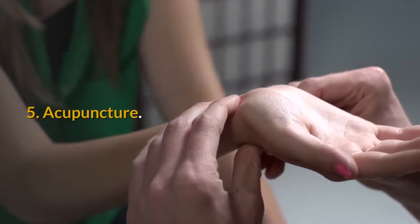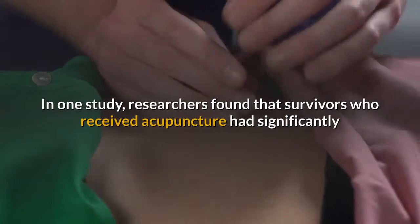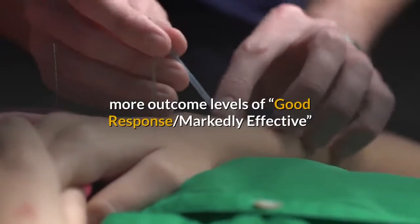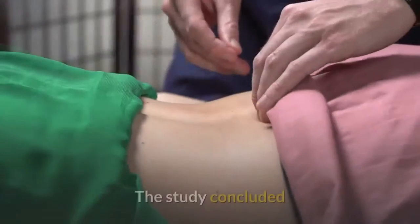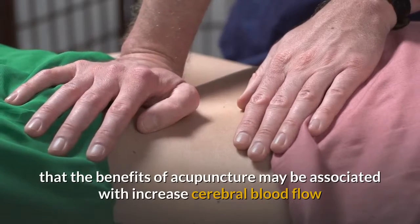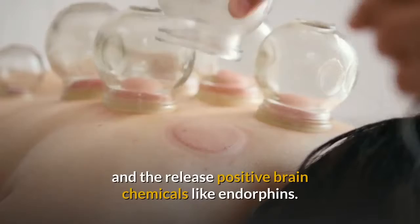5. Acupuncture. In one study, researchers found that survivors who received acupuncture had significantly more outcome levels of good response, markedly effective, than the survivors who received fake acupuncture. The study concluded that the benefits of acupuncture may be associated with increased cerebral blood flow and the release of positive brain chemicals like endorphins.